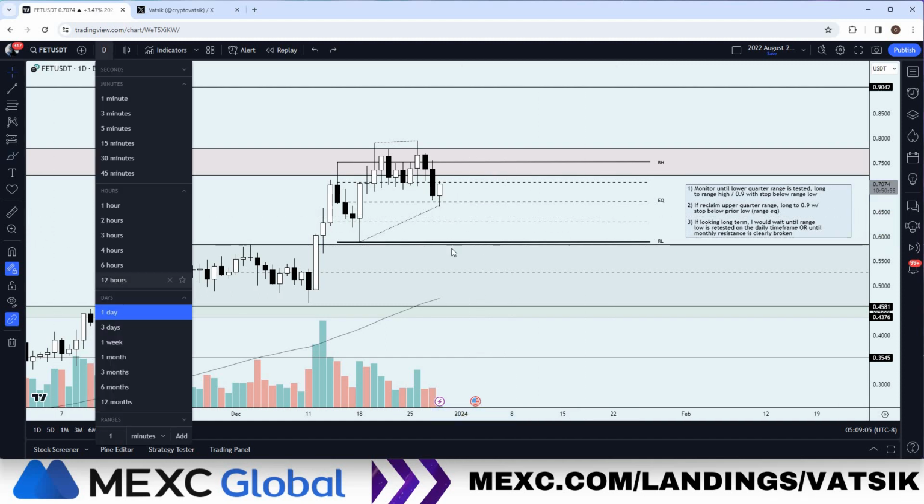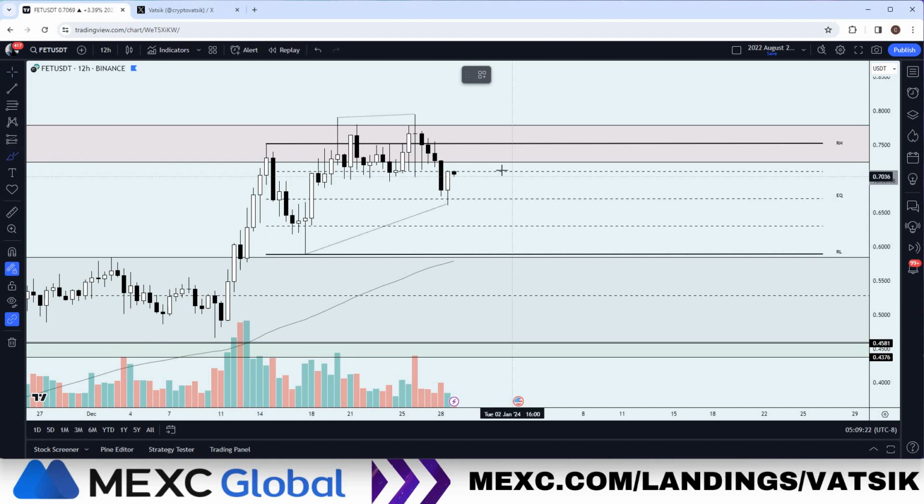So let's zoom into the 12-hour now. Okay, so as I said, the quarter quadrant in our range here is pretty significant, clearly seeing it as a visible area of resistance or support and rejecting off of it right now. So I wouldn't be surprised if we come down further and really put the test to this low.